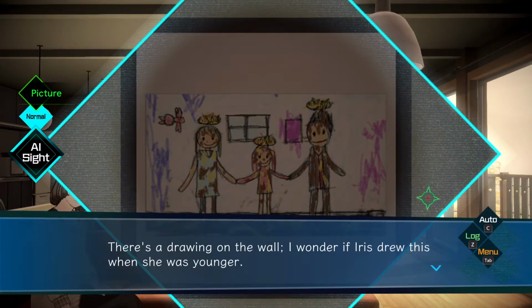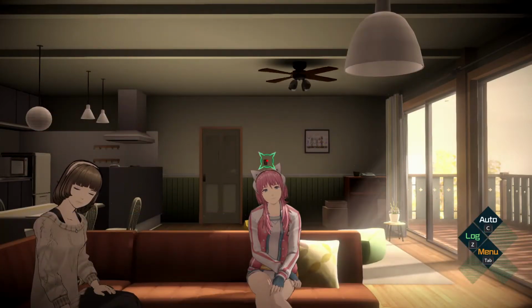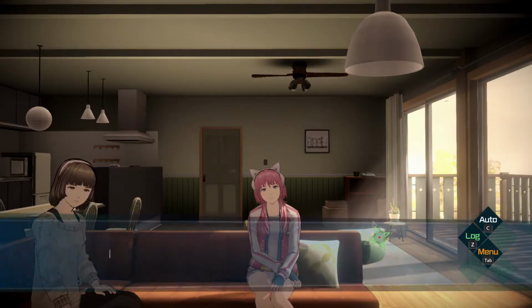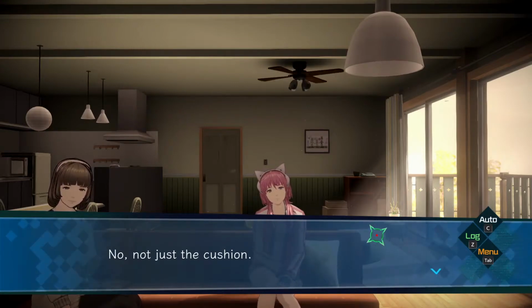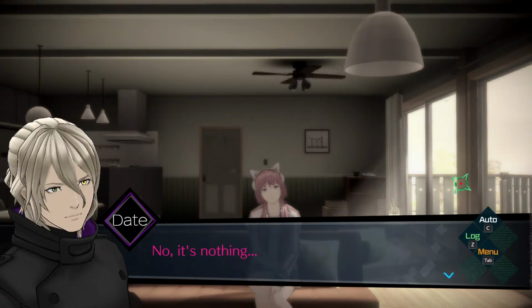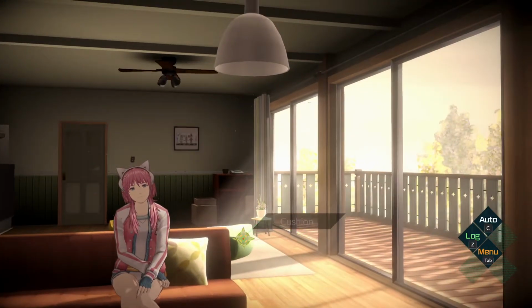There's a drawing on the wall. I wonder if Iris drew this when she was younger. It's kind of cute. Telephone in the corner. I've seen that cushion somewhere before. No, not just the cushion. I saw this entire room in my dream last night. I already said this. Is there a problem, Date? No, that's nothing. I already said all this, you weirdo.